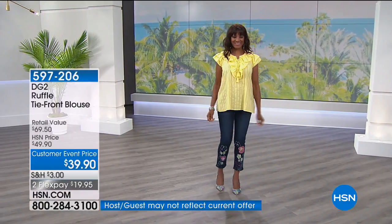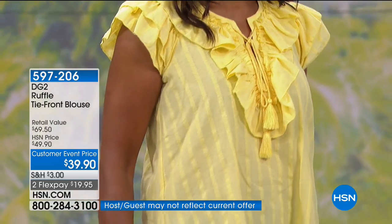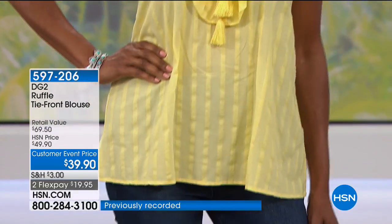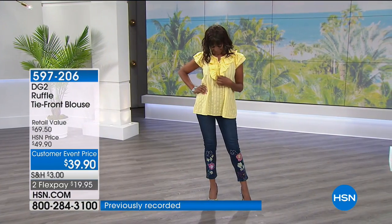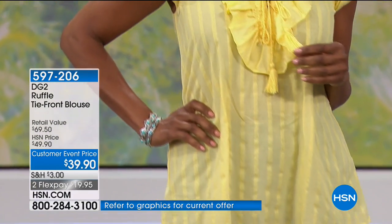And the stretch. And then we're going to give you another cute top option available, and this is coming up later on. It's the ruffle tie front blouse. Isn't that sweet? $39.90. We have a special event price on it. Miss Ingeborg's wearing it. And we have 2 flex pays available on that.